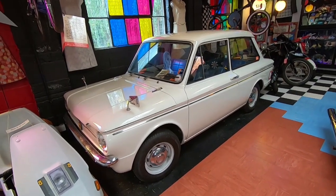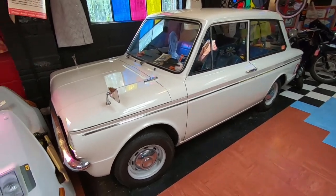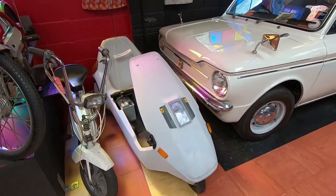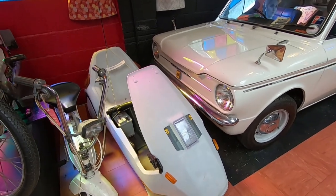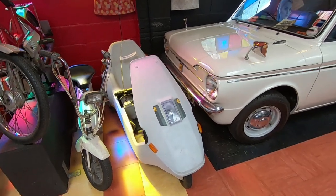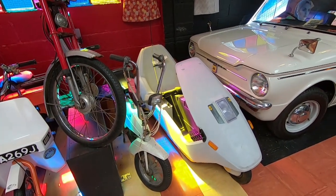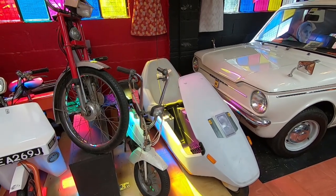This is a 1974 Hillman Imp, and right in front of it we have the Sinclair C5, which ended up to be such a huge disaster for Clive Sinclair, who was a multi-millionaire at the time in computers, and then thought, well, I'll design a vehicle, and that was the result. And it flopped terribly.